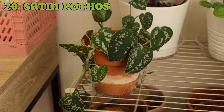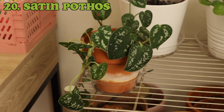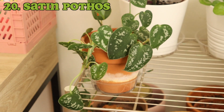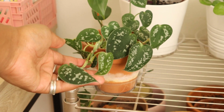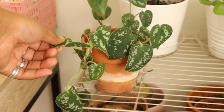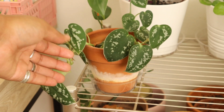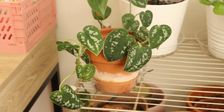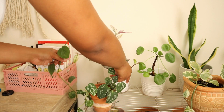So this first plant that I have over here is a Satin Pothos of some sort. I'm not sure if it's one of the Silver Ann ones or whatever, but I just have it here in this terracotta pot. This plant has literally given me a run for my money. It's gotten bugs so many times and I just really don't know why, but lately it's been doing really good and growing super fast.